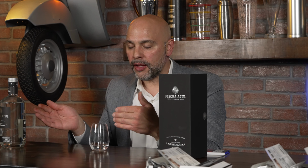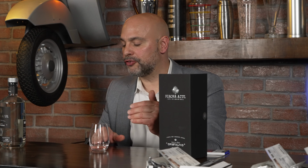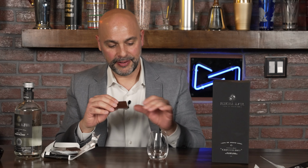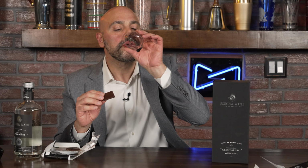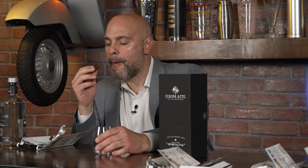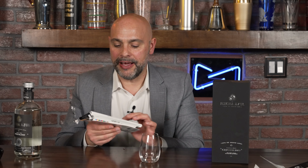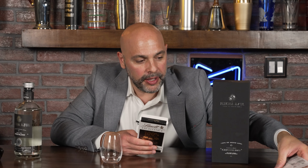Okay, none of the flavors are there. They've all been shadowed by the orange in the orange chocolate. I mean, isn't this supposed to be a home run? Chili chocolate with tequila. Let's see. Meh. I'm not getting it. I'm getting a nice little kick in the back of my mouth, which I get, but no, definitely not the chili with the tequila.